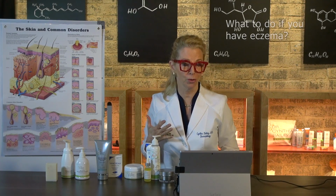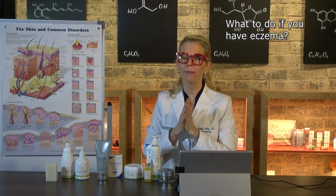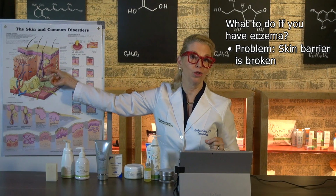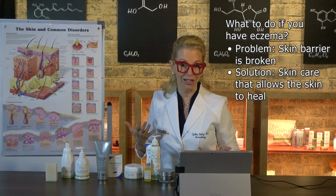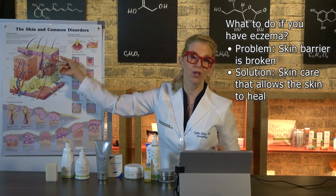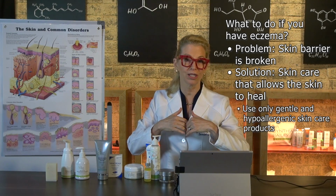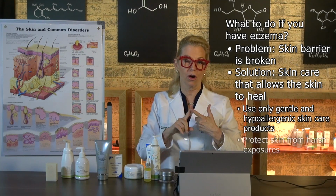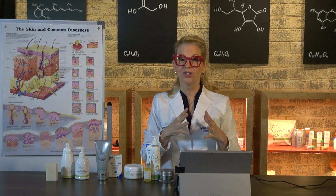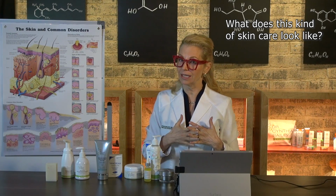And that brings me to what do you do if you have a diagnosis of eczema? So I told you in the beginning, the common problem with the skin is that the barrier is compromised. And so you need to use skincare that allows your barrier to heal. In addition, while the barrier is compromised, you need to use hypoallergenic and gentle products so that you don't add or introduce irritation into the skin with things that are harsh or provoke allergies because stuff gets through your broken barrier. So what do I mean by hydrating and gentle skincare that will allow your eczema to heal?